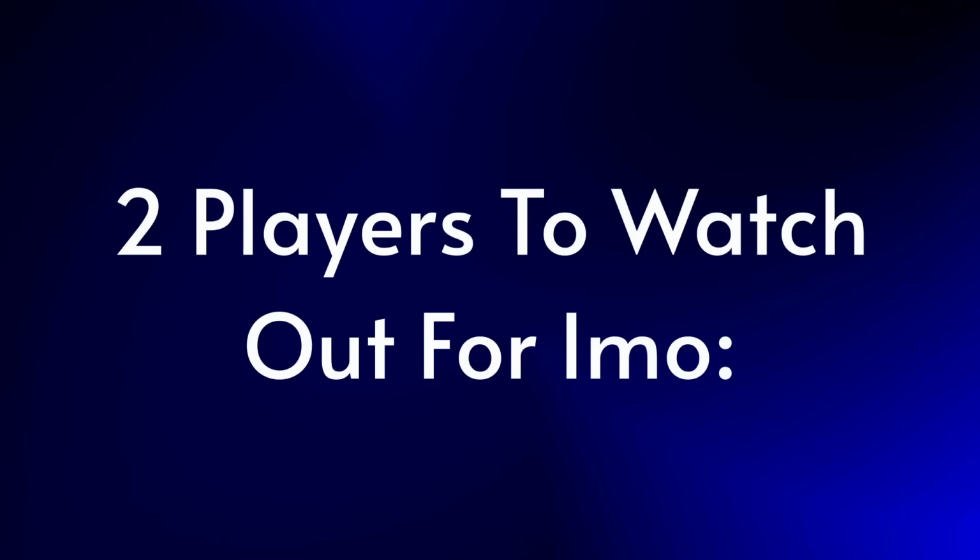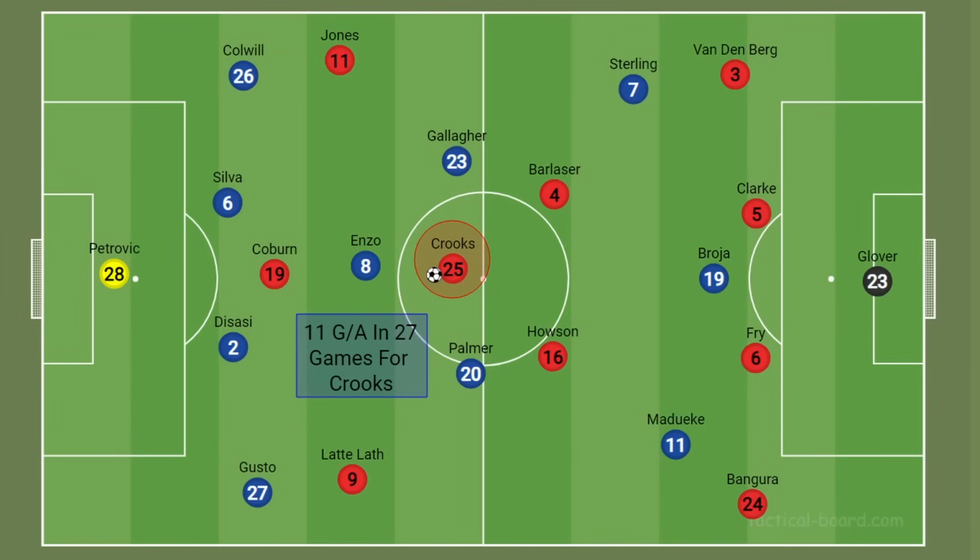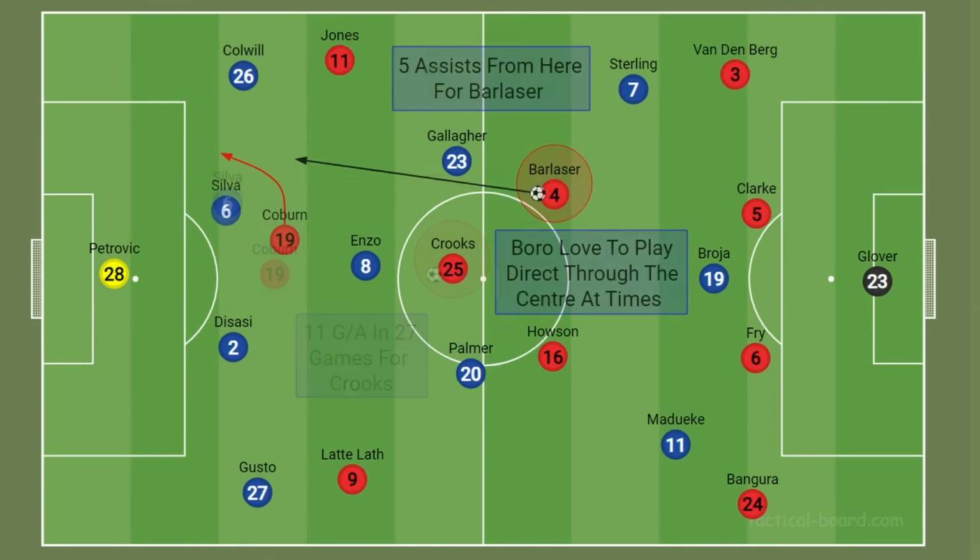Lastly, I want to highlight the two players I think we need to watch out for. Firstly, Matt Crooks. As just shown, he has 11 goals/assists in 27 games, a very decent return from that attacking mid-role. Out of all attackers that I think will play, he's certainly someone I'd keep an eye out for. The other is a player that you might not expect, but it's Barlaser in this midfield role. He has 5 assists from this deeper position, and Middlesbrough love to play these direct balls when in possession to their forwards. If they time the runs and get the passes right, they could very easily open us up.